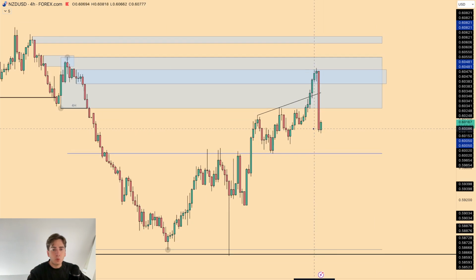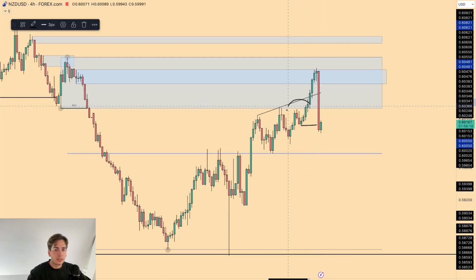Now, yesterday I was looking for a potential short, but as you can see over here, we didn't see any bearish pressure at all, hence why there were no shorts available. So then we move up higher in towards these two areas of supply, again highlighted in yesterday's video. And as you can see, we perfectly dumped in towards the downside from this area of supply.